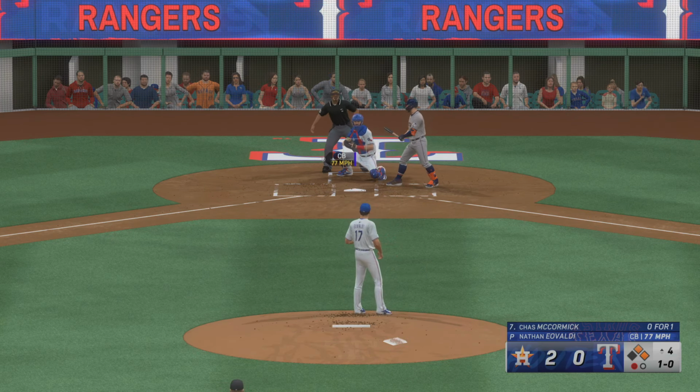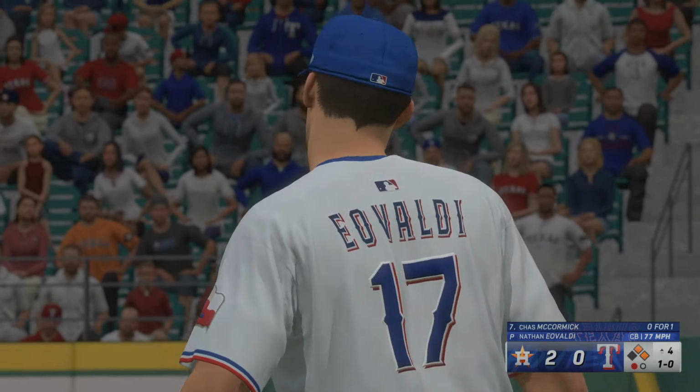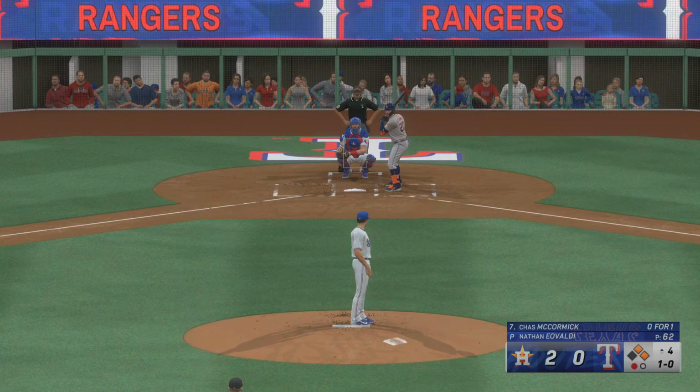This is again 5 in a row. Maybe losing command a little bit after the walk. Next pitch, not even close. 1 out. Runners at first and second.